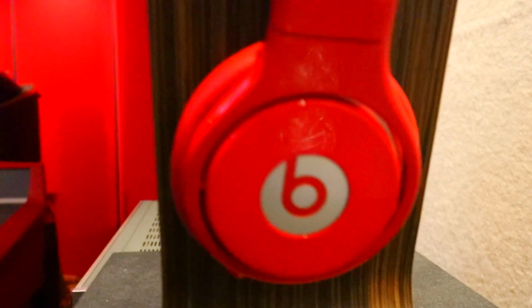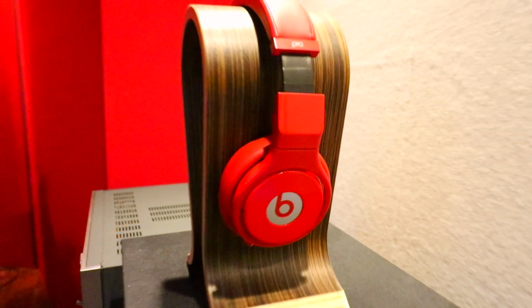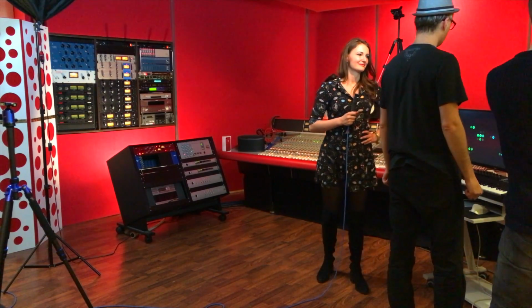The Beats by Dre headphone. People have been smashing this one. You know why I love it? It's red and it fits the studio. Of course. That's a good reason. It's a great headphone for doing phone calls.